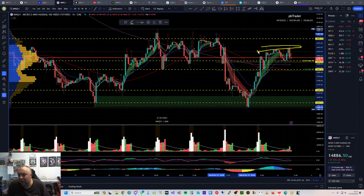I think the key area is to get over 15,000, this area here. If we can clear that area, we're going to have a move up. But we have got 14,950 as a potential rejection area or a break and retest. And then this is an area to watch for.